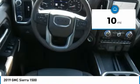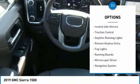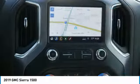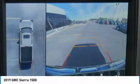Here are some of this vehicle's great options: sliding rear window, towing package, bed liner, heated side mirrors, traction control, daytime running lights, remote keyless entry, fog lights, running boards, power driver mirrors.